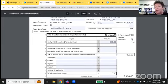So we have plenty of realtors that are investors. They buy lots of properties. They pay transaction fees on all of them, but their primary residence.